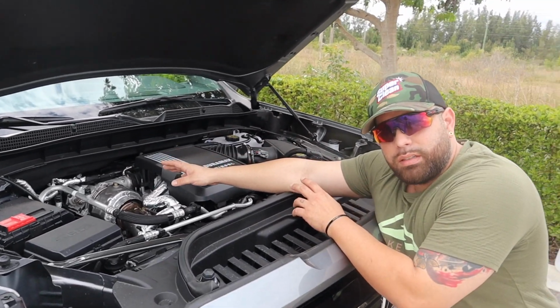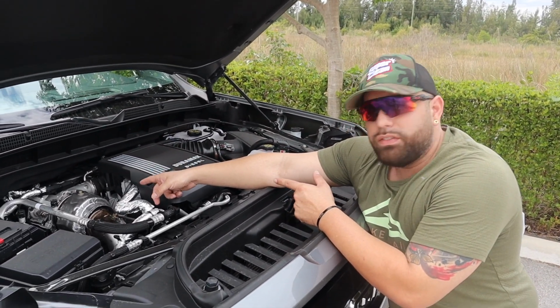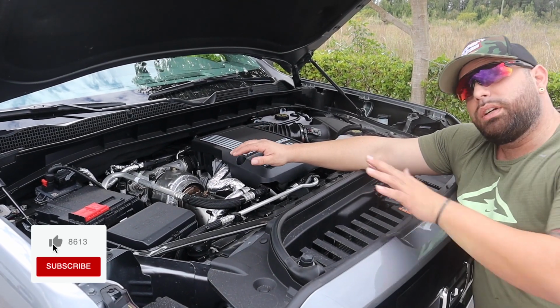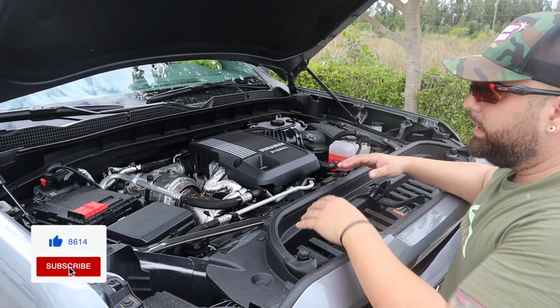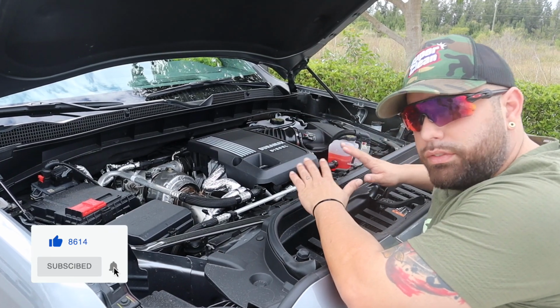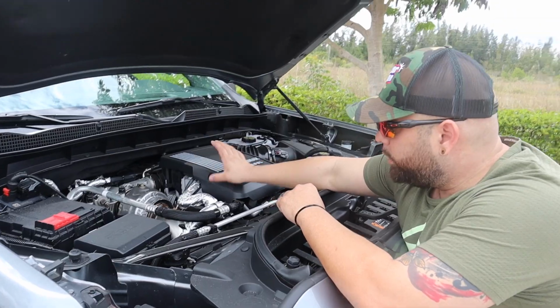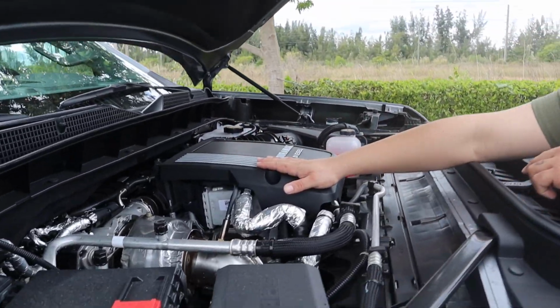From factory, that is pretty impressive because I have never been able to see, on a diesel at least, that big of a turbo. I'm not too much of a diesel guy. I don't know much about it. I do love trucks and I do love GMC and Chevrolet, what they do. Here we have their intercooler, which is super thick, and you guys can see it there.